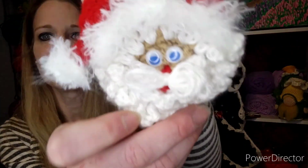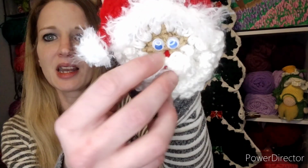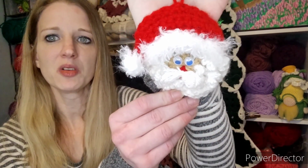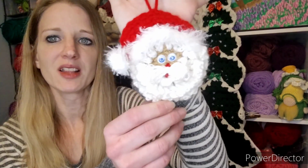But he turns out super, super cute, and I love how the mustache is made. Now he's been put up so he's a little wonky. He looked a lot better when I first made him. I just glued on some googly eyes. You can see the glare of my ring light in them. But this one is probably my favorite ornament that I have made.